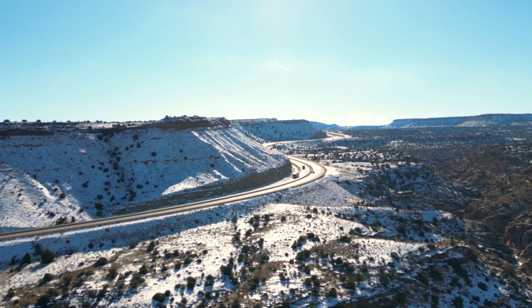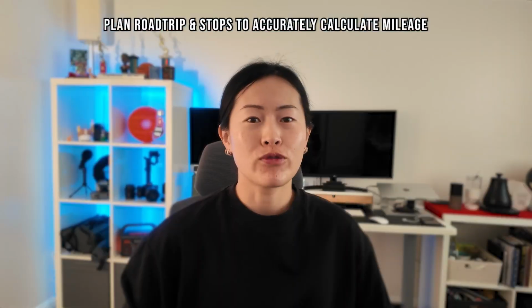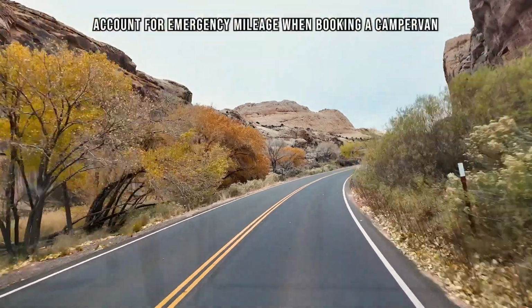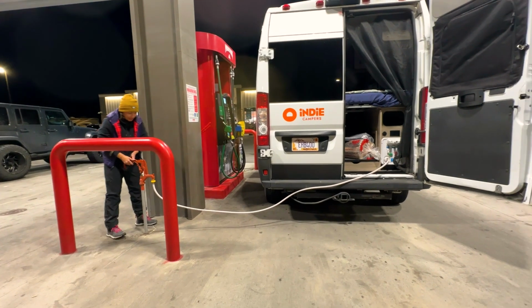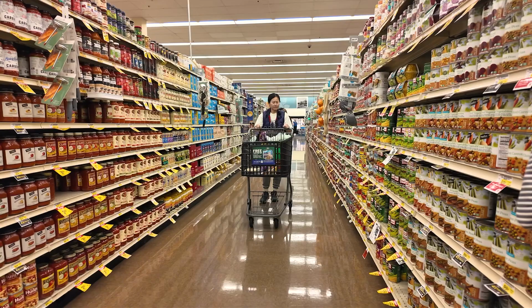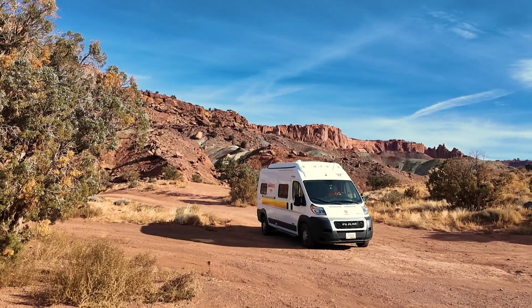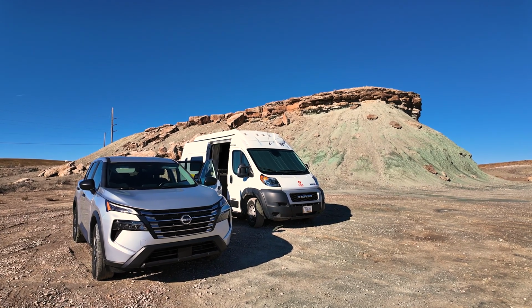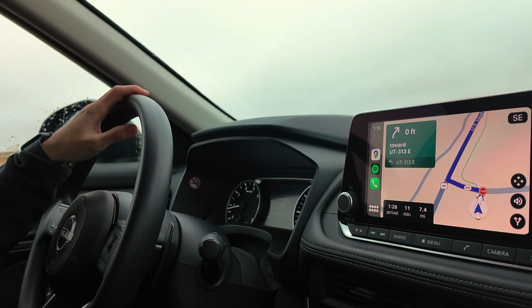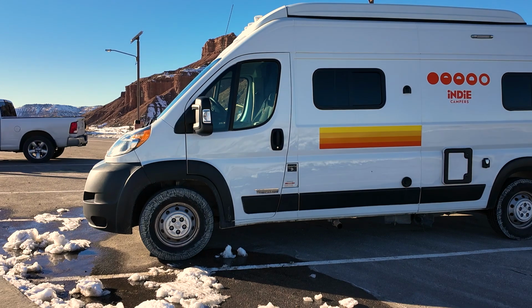One thing to keep in mind when booking a camper van is to try and plan every detail of the road trip before booking to calculate your mileage and then tack on a generous amount of emergency miles that's still within budget. We didn't calculate enough miles for emergency detours, gas and grocery stops, and off-roading to trailheads and campsites. So we ended up paying for a separate rental car for 2 days so we could check out Arches and Canyonlands. Adding up your planned mileage before booking is very important because once you book and you need to make any adjustments prior to the trip, they'll charge more for any changes.